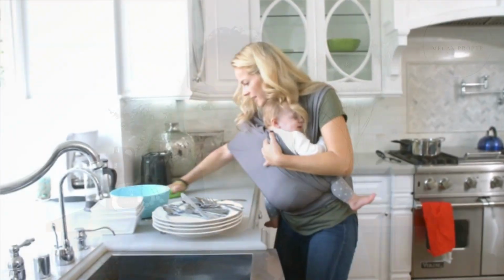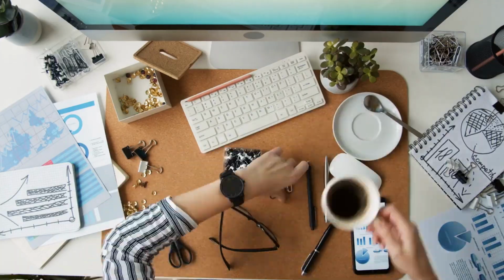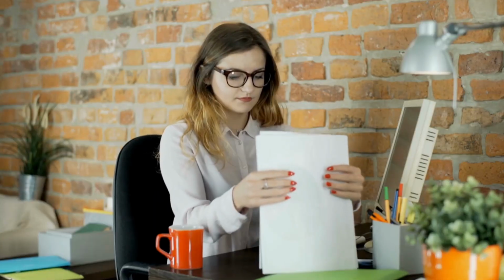This can be overwhelming for some, but let's not look at the whole mountain. Let's look at each step of the staircase leading up to your goal. Picking a room to start with can be good for some, but still overwhelming for others. So instead of saying, I want to clean my office, you can say, I want to clean out my drawer and start by organizing all the pens, paper, or bills.